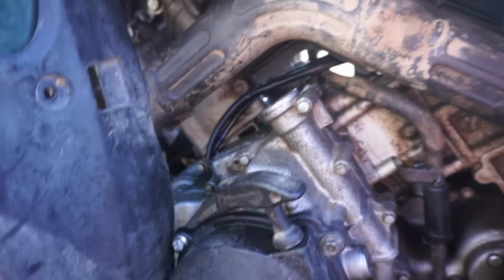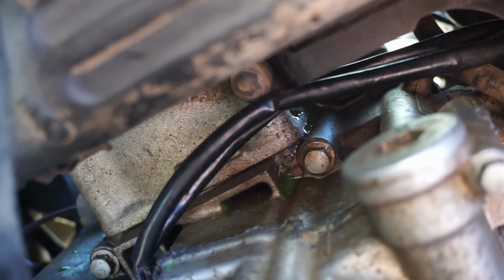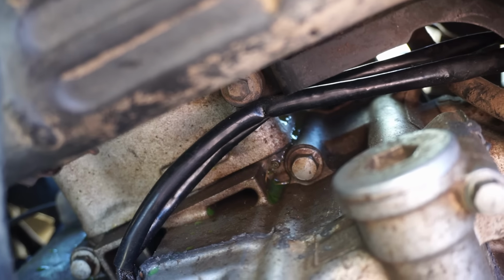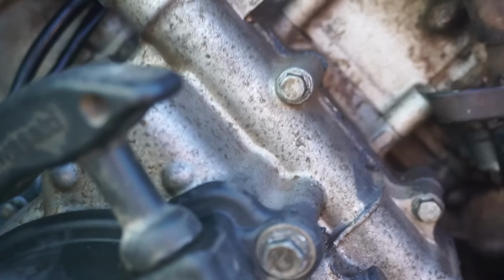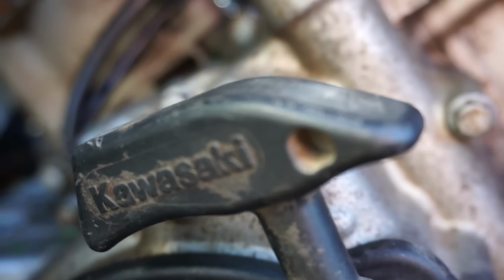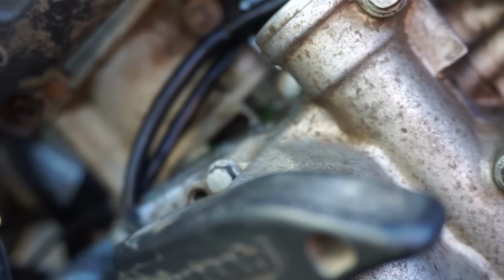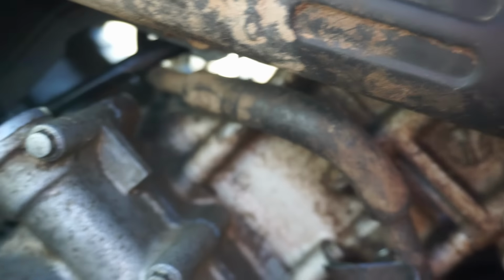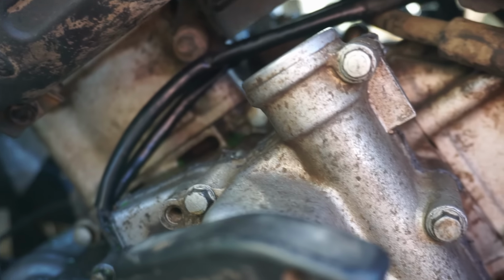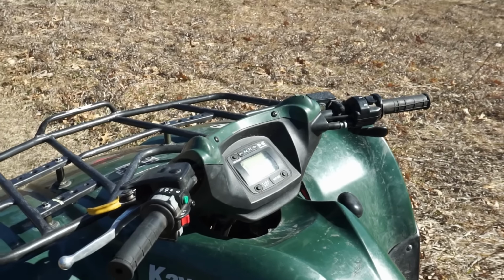And looks like there's a leak. Yep, a coolant leak right there. See that? There's coolant pooling right there from, it looks like a base gasket or something. I don't know where that's coming from. We'll have to investigate that, but it's down low. Huh, where the heck would that be coming from? But yeah, it's not going over 25 miles an hour. I could not get this thing over 25.